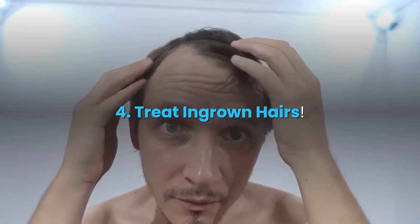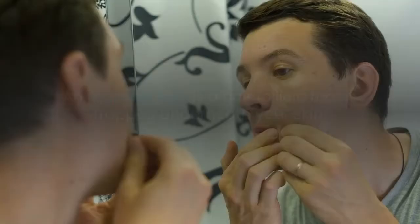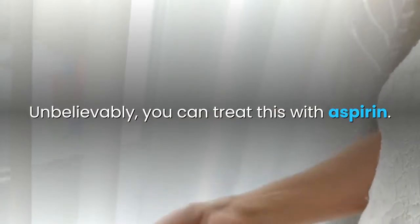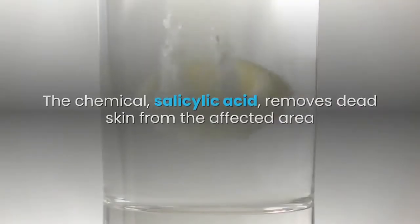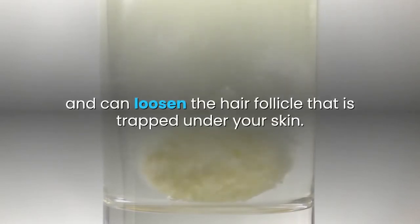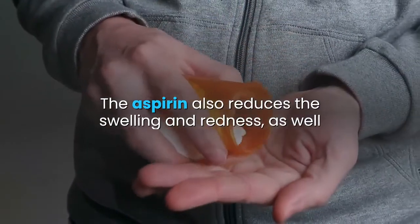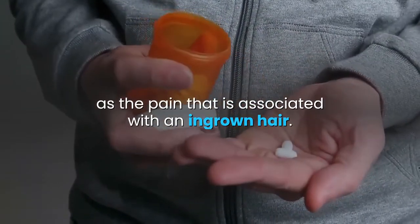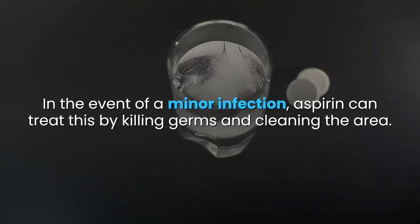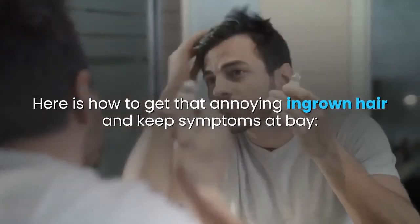4. Treat ingrown hairs. Ingrown hairs can create quite a bit of pain and discomfort. An ingrown hair is a hair follicle that is trapped underneath your skin. Unbelievably, you can treat this with aspirin. The chemical, salicylic acid, removes dead skin from the affected area and can loosen the hair follicle that is trapped under your skin. The aspirin also reduces the swelling and redness, as well as the pain that is associated with an ingrown hair. In the event of a minor infection, aspirin can treat this by killing germs and cleaning the area.